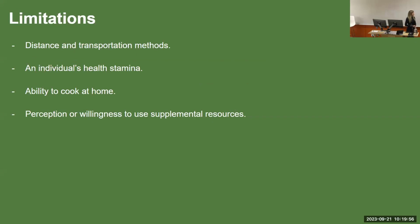With this study, there are some limitations because of the design. One limitation is that we cannot account for an individual's distance from their home to the grocery store and the transportation methods that are available, along with the associated costs like gas or having to pay for a bus pass. We can also not account for an individual's health stamina or their ability to cook at home, and also their perception or willingness to use those additional resources.